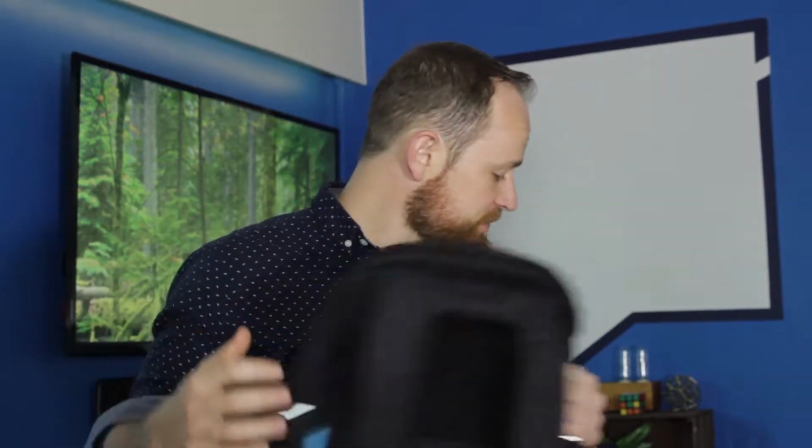That's a good point. The laptop that I use is a MacBook Pro. It's a 15-inch. It works great. It does all my editing. Battery power on it is awesome. It slides right in here. So that's the backpack. This is the Amazon Basics thing.